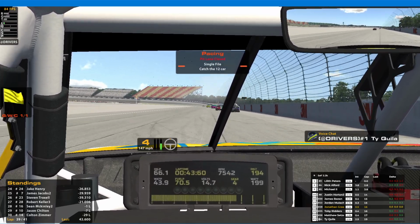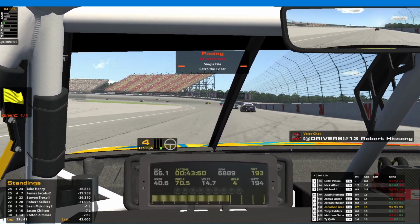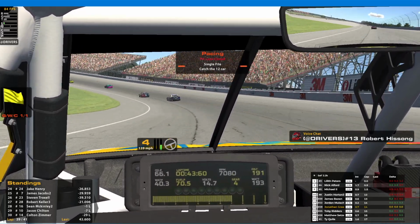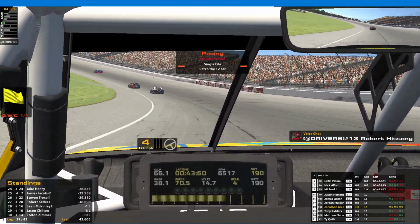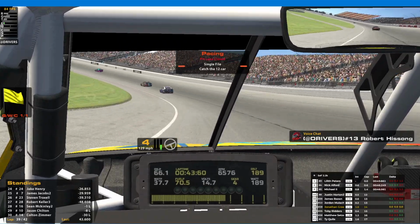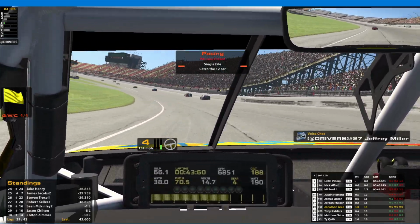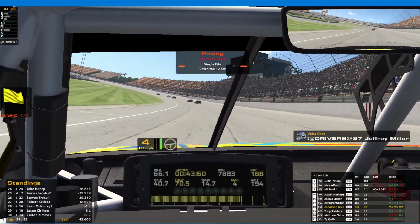I might get here and drive like that. Yeah, he threw a block on the front stretch after he hit the wall and was going like 40 miles an hour faster than him. I don't know if it's a bit of an exaggeration, but yeah, that was uncalled for. Nah, we were going 40 miles an hour faster than him. That's not an exaggeration.